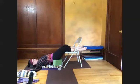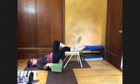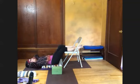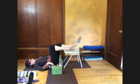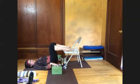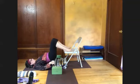Now thoughtfully bring a little awareness to your breath and your body. You can reach for the two blocks, lift your hips and roll down off of the blocks, set them aside. Now, if you are a little bit gymnastic about this, what you can do is place your feet on the edge of the chair, move the blocks down to be at the base of your sacrum, actually the top of your sacrum right there. And then you can take the top blanket and fold it in half once.